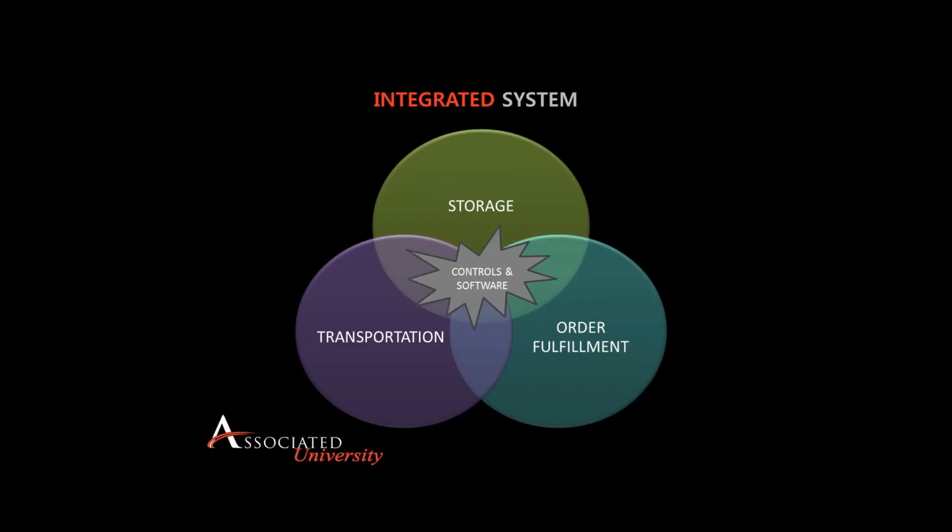So now when we take all those things, we pull them together, and then it becomes an integrated system. And what binds all those aspects together is the controls and software.